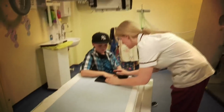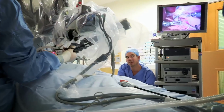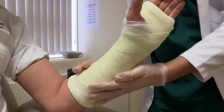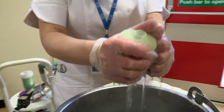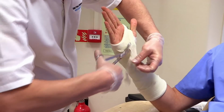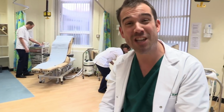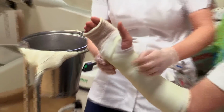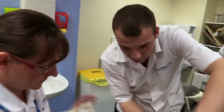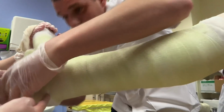Now it's time for us to hit the hospitals to show you what goes on. Today, Xand is on duty in the plaster room. If you break a bone, you'll come here to get it plastered. Plastering broken limbs is a technique that's been used for over 200 years, and this team sees hundreds of patients each week, so they need to work fast. A plaster cast keeps a broken bone in place so that it can heal in the correct position.